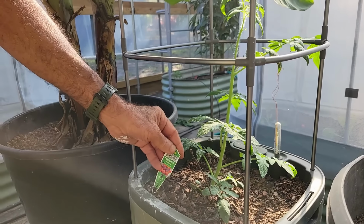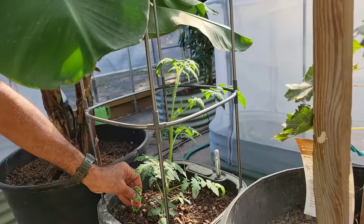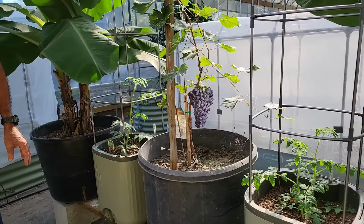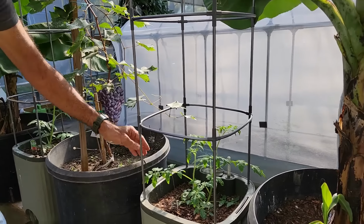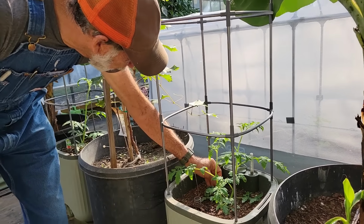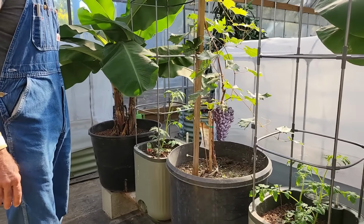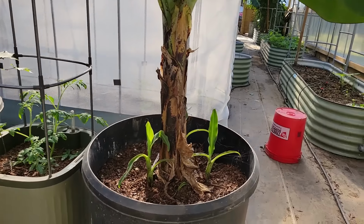I think this was an indeterminate. No, this was a determinate. It looks like the Celebrity, taller than the other. Yes, and this one an indeterminate? This was the indeterminate, I think. Yep, this one says indeterminate. We weren't going to plant any more indeterminates, but Ms. Wanda messed around and got one. Didn't pay any attention.